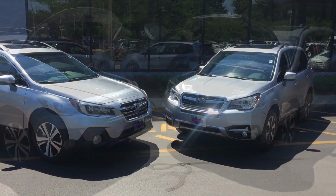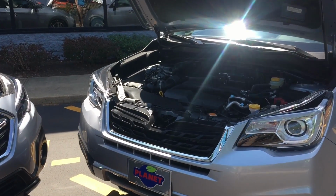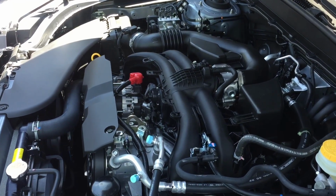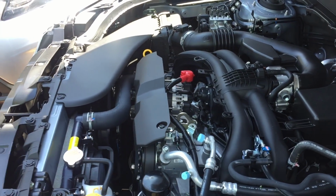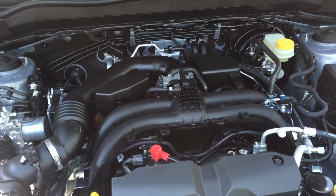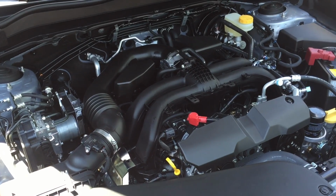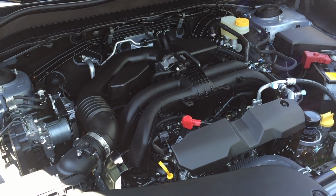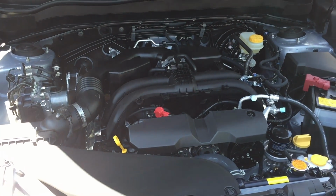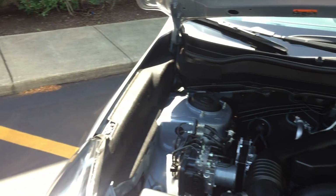Let's take a look at the engines. Both come with a 2.5 liter, normally aspirated, 4-cylinder boxer engine. In the Forester it produces 170 horsepower and returns 26 miles per gallon in the city and 32 on the highway. It's also available with a 6-speed manual transmission, which is not available in the Outback. So if you like to row your own, you should choose the Forester. It's also available with a 2-liter twin-scroll turbocharged engine when you select the XT model.